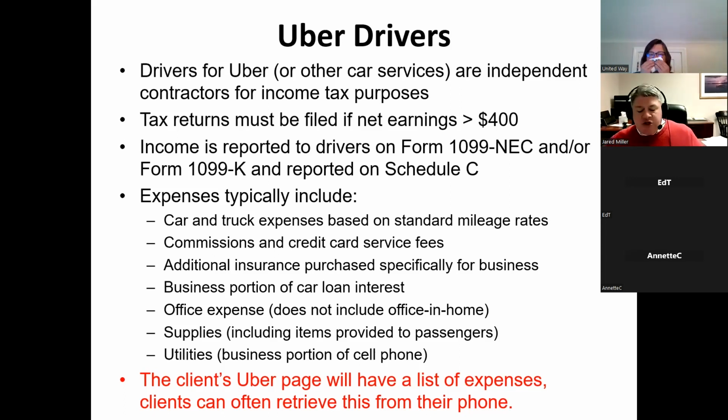So that is generally what we're going to see for Uber drivers or people who might have delivery service. They should have a lot of that information. And hopefully they know that they are not an employee of Uber. They are actually self-employed and are responsible for paying their own federal, state, and local income tax, in addition to their share of Medicare and Social Security.